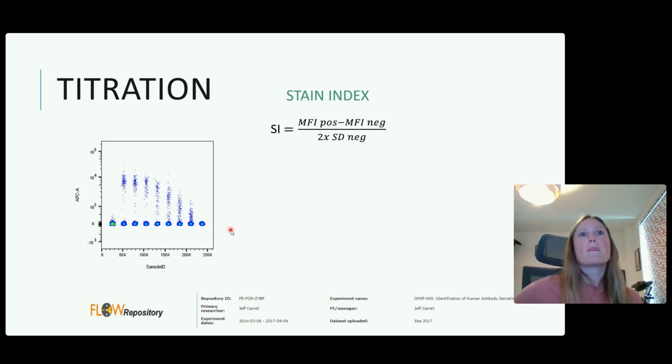And then we can draw gates around the positive and the negative and determine the fluorescence intensity, the MFI. So the MFI is the median of this population on the fluorescence intensity of the antibody, the fluorescence you're measuring. So we can calculate the stain index to determine the correct antibody concentration. We take the MFI of the positive minus the MFI of the negative, divided by 2 times the standard deviation of the negative. And that's essentially the spread of the negative.